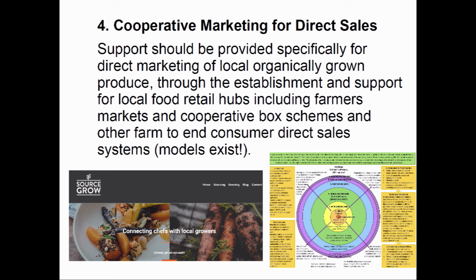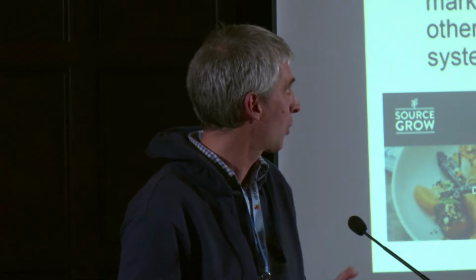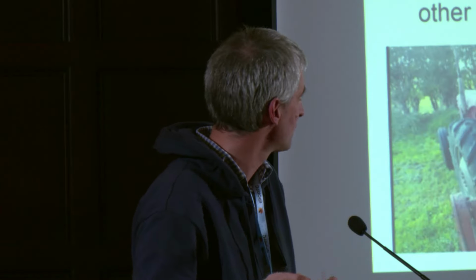We need to see something like that in Northern Ireland, proactively supported by the Department of Agriculture and other public bodies. And we already have some models of very good initiatives which can connect growers directly with restaurants and with urban markets. So we need to see specific support and cooperative marketing for direct sales.